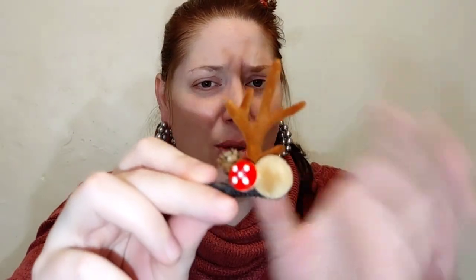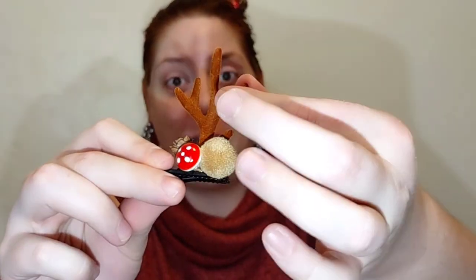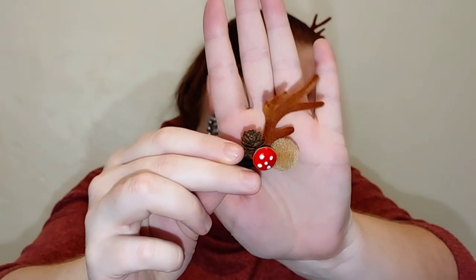They are good quality as well. The little alligator clip is good quality. Everything is glued down really, really tight. The antler is not bendy, so it's not one that you can bend, but really, really good quality. I think these are just adorable. So whether you're an adult or if you're looking for something cute for a kid, I think that these are just so cute. So, so cute.